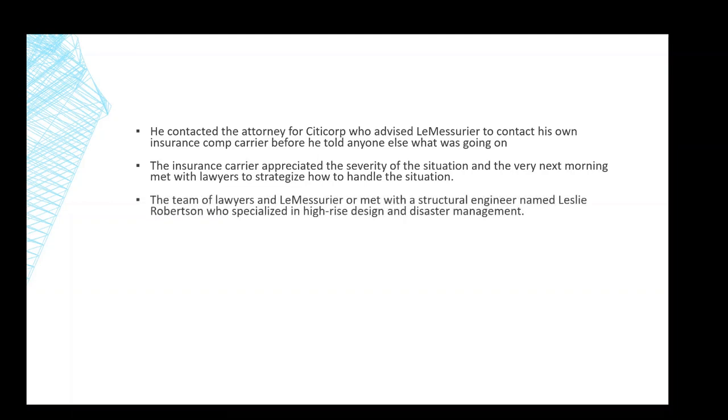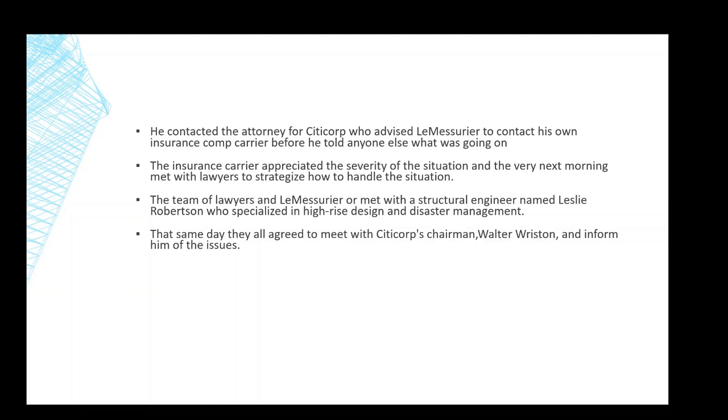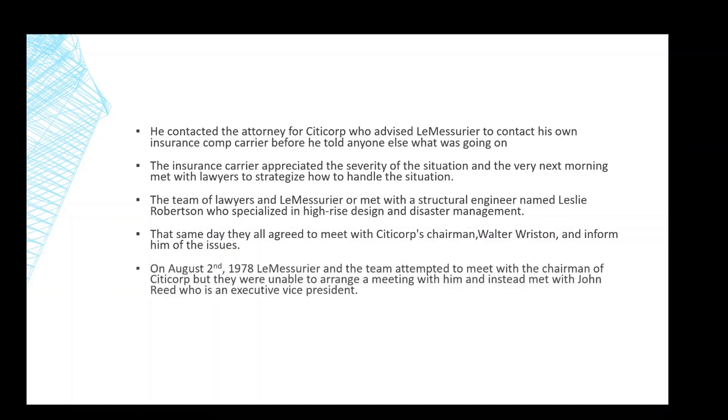The team of lawyers for the insurance carrier and Le Messurier met with a structural engineer by the name of Leslie Robertson, who specialized in high-rise design as well as disaster management. That same day, the attorneys and this new design team agreed to contact Citicorp's chairman, Walter Wriston, and inform him of all the issues at hand. So things were moving very, very quickly.